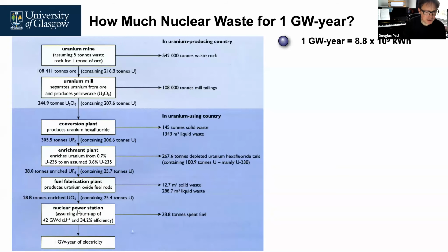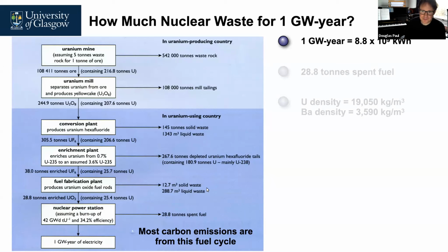Now, I know this is a little bit complicated. It's worthwhile after the lecture reading through in both directions to understand, but you need to mine a lot to get very little that you need to generate the 1 gigawatt of electricity at the end. So 1 gigawatt per year. Let's work out what volume of waste this 28.8 tons ends up being. Most carbon emissions, as I said, come from this whole process.